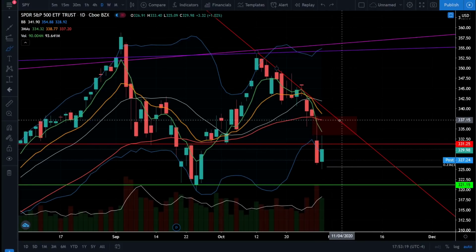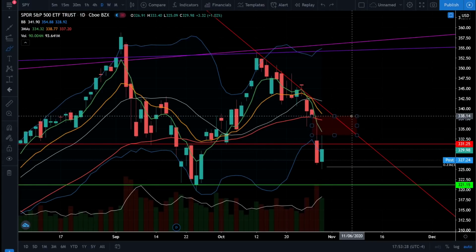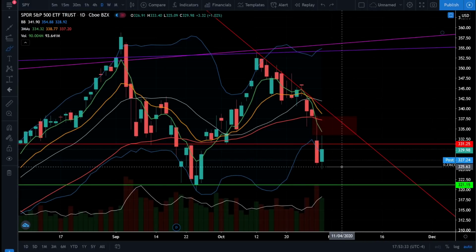Every day that goes by, the resistance line obviously has a lower price target. So the bottom of that gap is 333, and the top of that gap is 338. So watch those levels closely. And also for the next support levels, we do have the 0.236 Fibonacci retracement at 325. And if we break below that, our next level of support, which is a very critical support level, is $321.